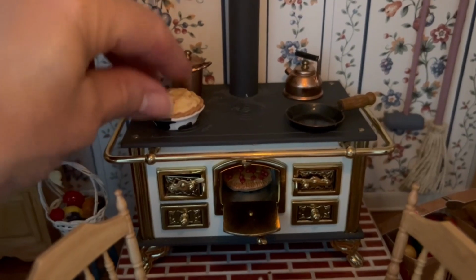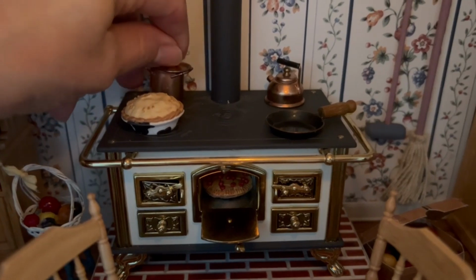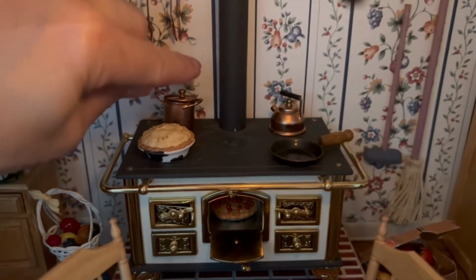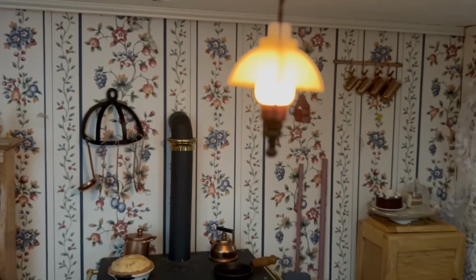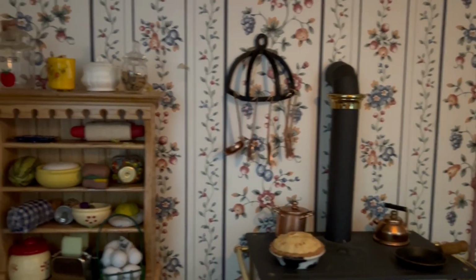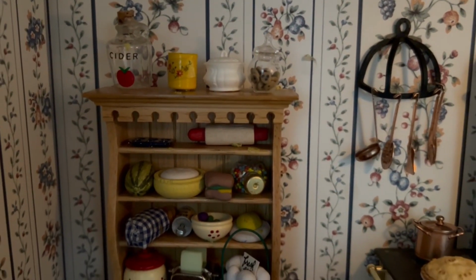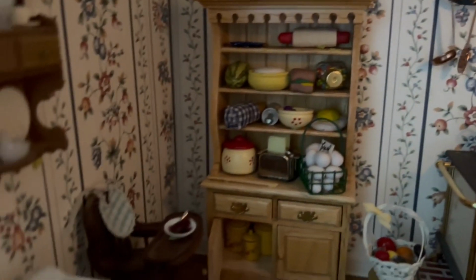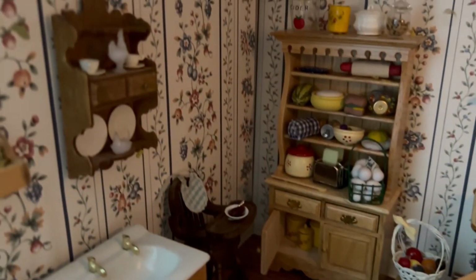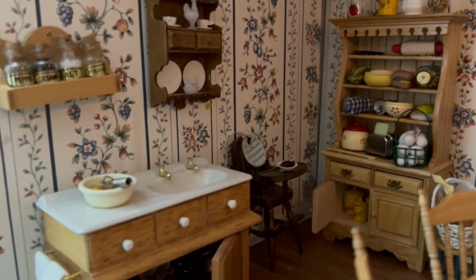Some of these are stuck down with museum wax so they don't move around too much. And the lids come off of the little pots. Very cute. There's a little pan there and a little kettle. And there are working lights. Not every single one of them works, but there is at least one working light in each room. Here's a cute little cabinet full of kitchen things, a rolling pin and eggs. There's a little toaster in there. I hope this is bright enough for you. I don't have any lights going into here, so it's just whatever light we have, daylight and the lighting from the house.